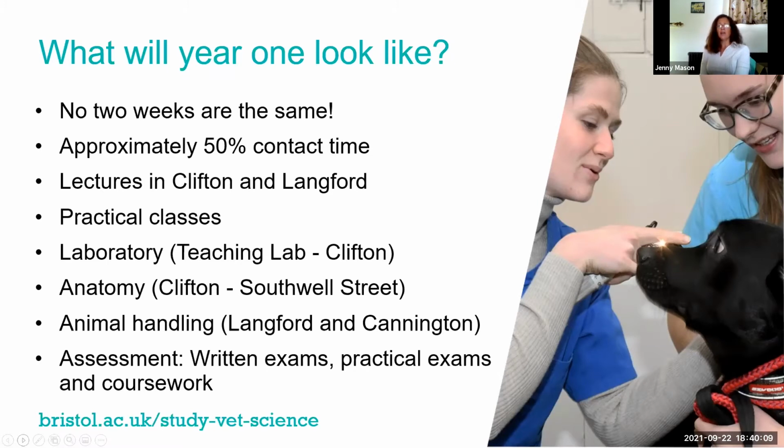So lectures, strictly speaking, are a varied event. Some of them will be narrated lectures online, sometimes with a task associated with them, and others will be in person. Now, most of your lectures that we've got starting this year for the current cohort are going to be based in the Clifton campus rather than at Langford, and that's just a space-based thing. But the Langford lecturers are travelling in to the centre in Clifton to deliver them.